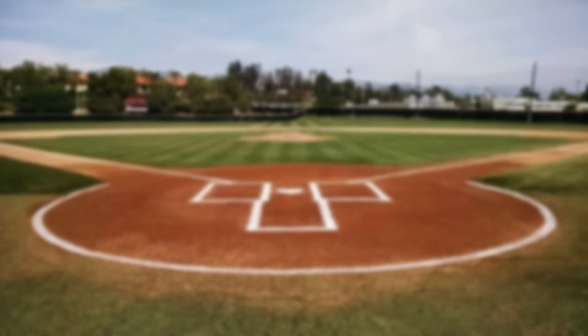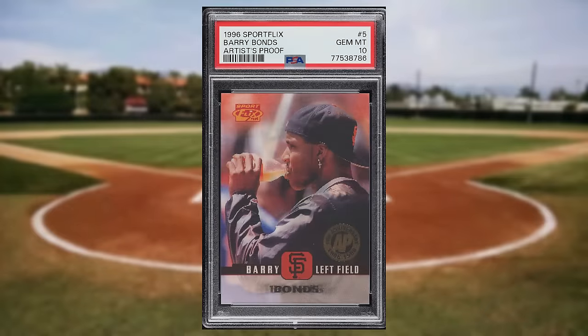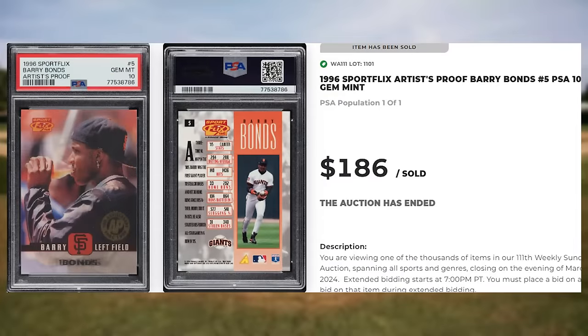Barry Bonds makes his first appearance on today's list at number 25 with his 1996 Sportflix Artist Proof card number 5. This was a PSA 10 and it sold for $186.